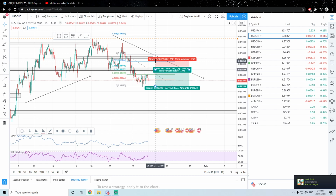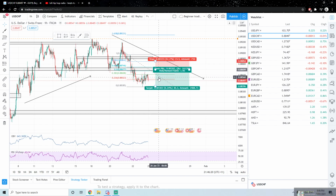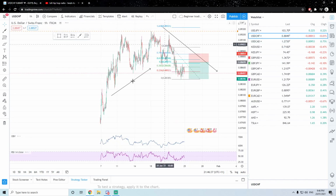Set the stop loss at around 0.7. You can see here that if I risk 2% on this trade, I'd bag just short of 4k. So that's kind of the trade that I would be looking for here.